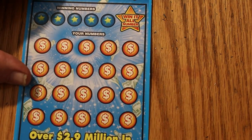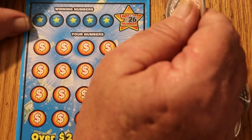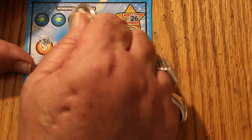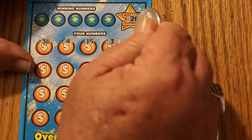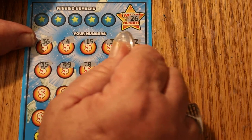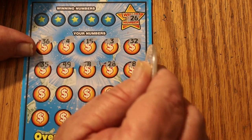Last ticket of this fantastic session. Ticket 46. Win it all number is 26. It'd be really wild to hit it again. 36, 4, 15, 3, 32, 35, 49, 8, 28, 2 8s. So we're not going to get the number. We're going to end on a winning session, but we are not getting the win it all.